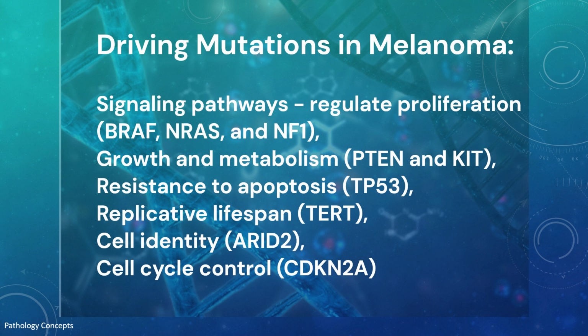The driving mutations in melanoma tend to be in the signaling pathways that regulate proliferation like BRAF, NRAS, and NF1. Growth and metabolism like PTEN and KIT. Resistance to apoptosis such as TP53. Replication lifespan, TERT. Cell identity, ARID2, and cell cycle control, CDKN2A.